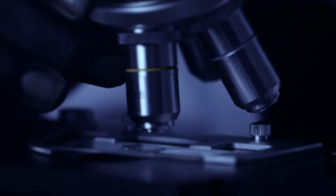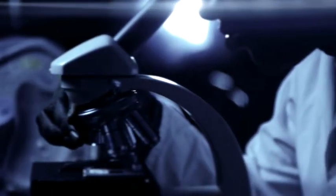Here at Coleg y Cymoedd we've got 5 dedicated state-of-the-art labs that are split into chemistry, physics and biology. They've all got their own services. They've got their own tech rooms as well that are specialist for biology, chemistry and physics.